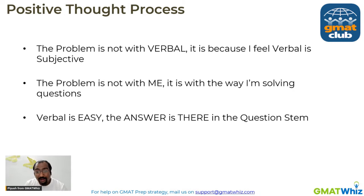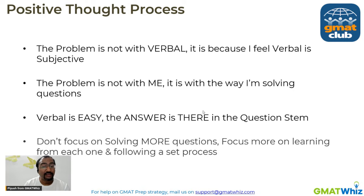Similarly, tell yourself that the verbal section is easy. It's actually easier than quant because the answer is sitting right there in the question stem in front of you. It's just that you're not looking at the answer with the right frame of mind. You have to look at the answer with the right frame of mind and you will get those answers. Trust me, it is that easy.